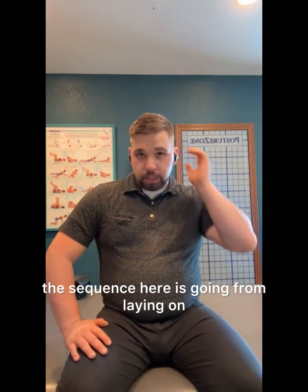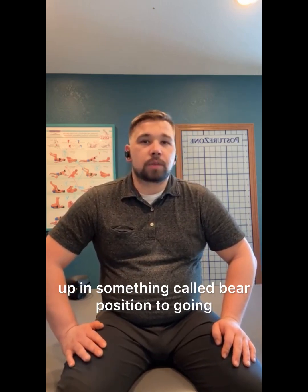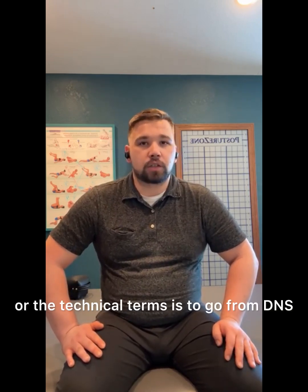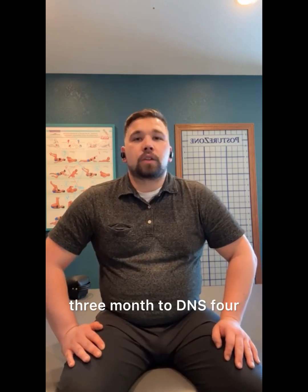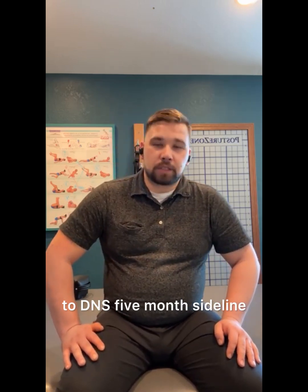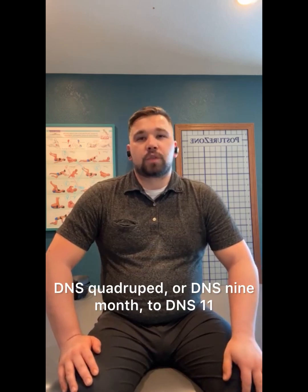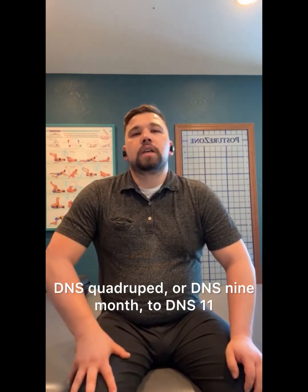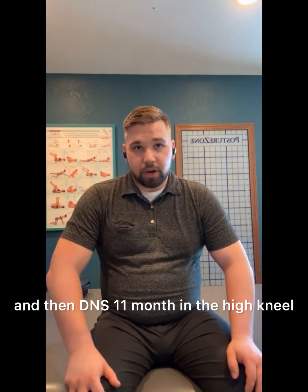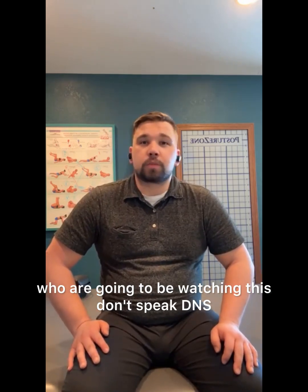Now, the sequence here is going from laying on your back to laying on your side to coming up in something called bear position to going into tripod position. Now, the technical terms are to go from DNS 3 month to DNS 4.5 month, 4 month to DNS 5 month, to DNS 5 month sideline, to DNS 6 month low oblique sit, to DNS 7 month high oblique sit, to DNS quadruped, or DNS 9 month, to DNS 11 month in the bear, and then DNS 11 month in the high kneeling. So because most people who are going to be watching this don't speak DNS, I'll try to keep this in simple terms.